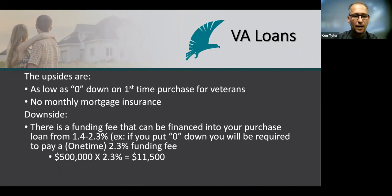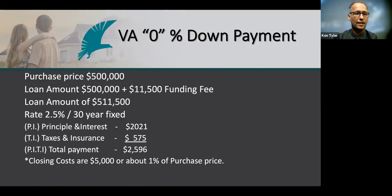Let's go ahead and go to the next slide. Okay, so this is the breakdown. If we were to go out and find a house for $500,000, this is how it breaks down. I wanted to get this in as much detail as I could so you can really take a look at what you're looking at. The purchase price is $500,000. The loan amount is $500,000 plus the $11,500, so that you don't have to come up with that $11,500. They'll put that into your loan right out of the gates. So our loan amount is actually $511,500. The rate is only 2.5%, which is such a great rate on a 30-year fixed.